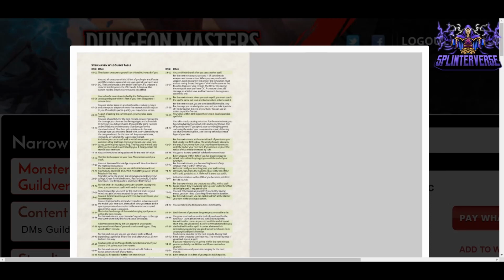We'll just grab a wild surge table and roll an effect, because that's going to usually work, unless it has some language in that effect that doesn't relate to the situation, in which case you can just roll again or pick a different one. You don't even have to roll, you can just pick. So it says horrible boils appear on your face. They remain until you wash.